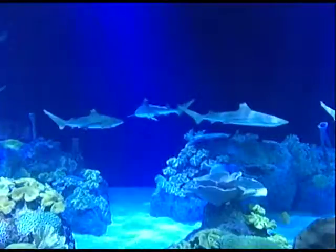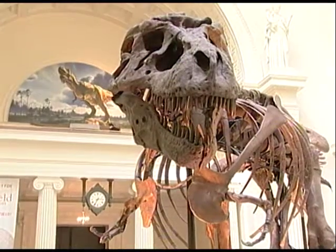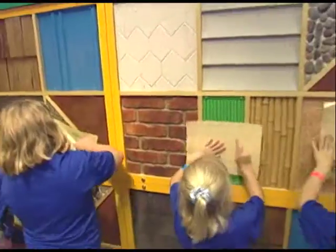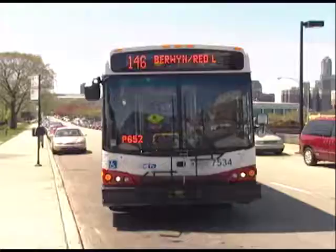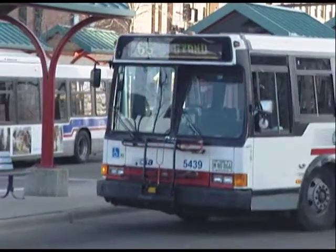Whether you want to explore the world of the deep sea, the never-ending universe of stars, the treasures of natural history, the vast achievements in the field of science, or just uncomplicated art for children, you can discover it all in Chicago. The city offers a wonderful selection of museums, and the CTA is the easiest way to go.